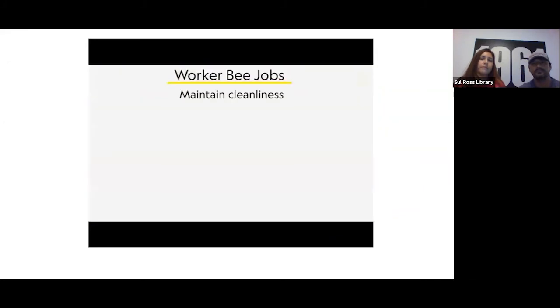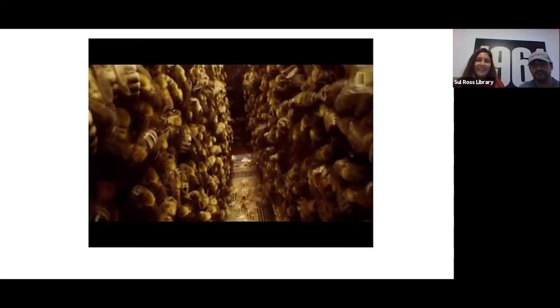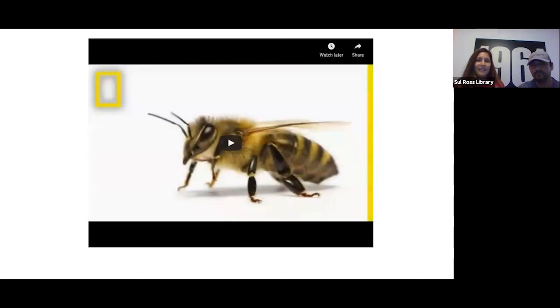They keep cells clean, care for the larvae, build cells, tend to the queen, store honey, forage, pollinate, guard the nest, and even feed male bees honey if they're begging for it. Each bee knows what to do because their hormones activate the part of their genetic makeup that tells them what jobs they have to tackle and when they have to tackle them.